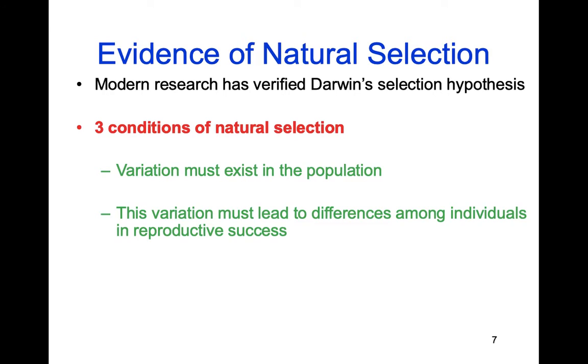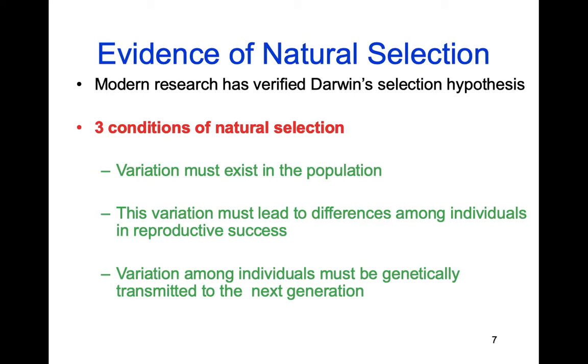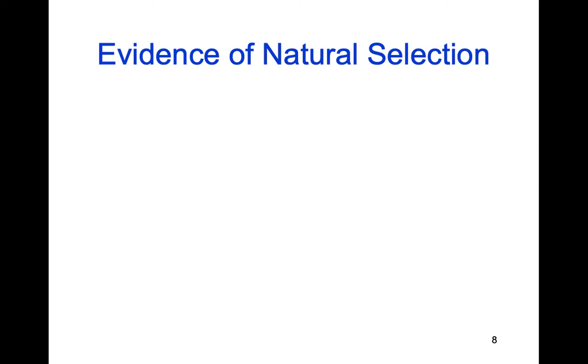We mentioned this in chapter 20 as well. This is just a repeat. There are 3 things that need to happen in order for natural selection to occur. There has to be variation. That variation has to lead to individuals being able to reproduce successfully. And then obviously these differences have to be transmitted genetically to the next generation.